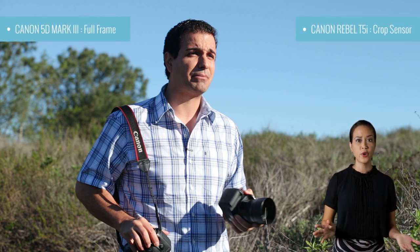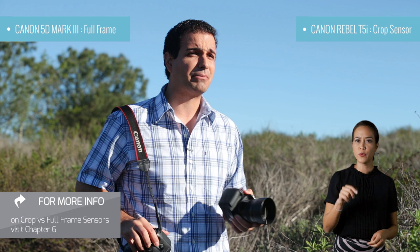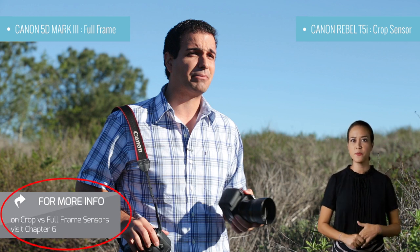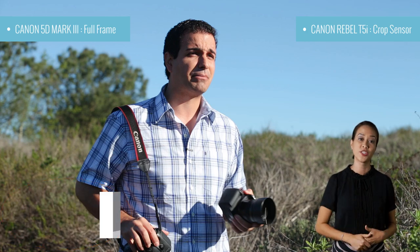same exact shot. So occasionally we might mention a topic that will be covered in more detail later. For example, crop versus full frame cameras. So be on the lookout for these little "for more info" tips. They'll pop up and guide you to the chapter containing more information on that particular topic.